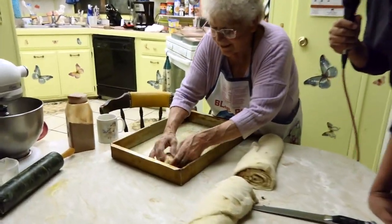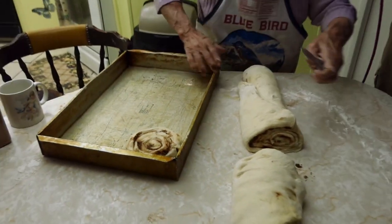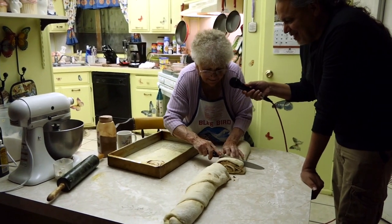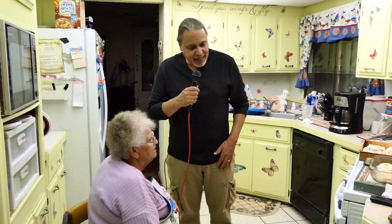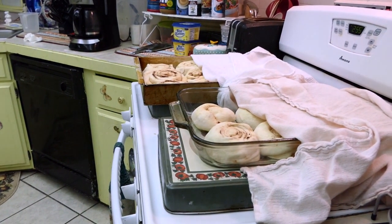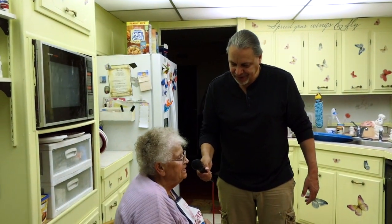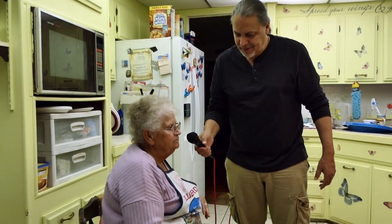All right, so now we put the cinnamon rolls in the pan. Yep, going in. And how big will these cinnamon rolls grow to? They're going to grow really big. So she's resting her back. Right now we have the cinnamon rolls cut up and put in the pans, and we're letting them rise again. When they rise, they're going to about double in size, and then we're going to put them in the oven and watch them.